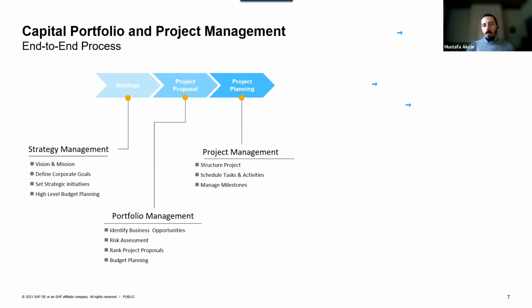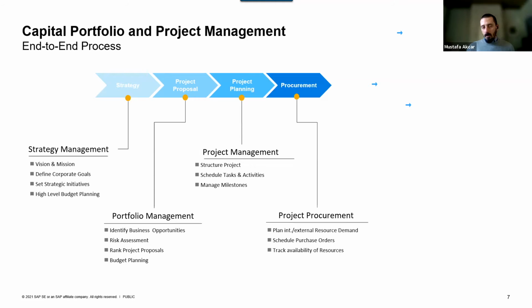In the planning phase, you structure the project based on your phases. Usually, the organization needs to use templated project structures here. They schedule tasks and activities and manage milestones. In the procurement, they are looking at ensuring there are internal resources available, but if they need to use external resources, they can start that process. But there's also the material procurement requirement, especially if you are building an asset.